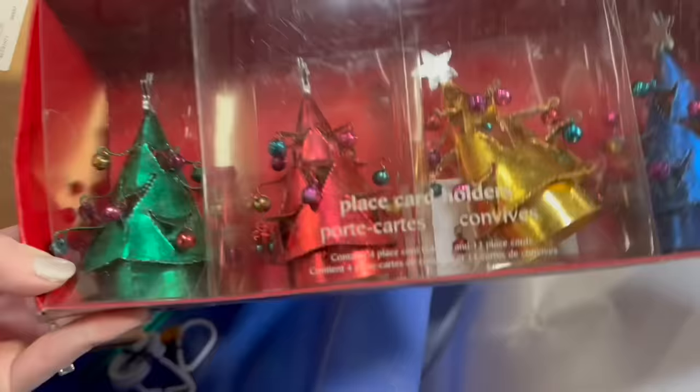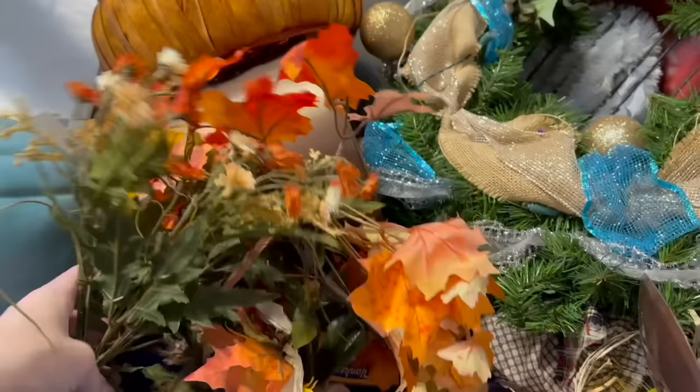One thing I like about picking up florals at the Goodwill outlet is if you find an arrangement and you only like one particular part of it, you can just buy that one part.